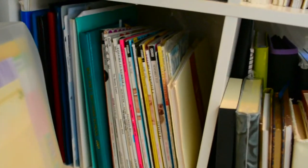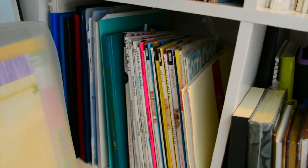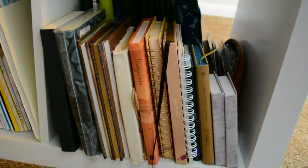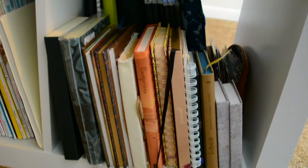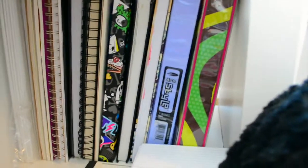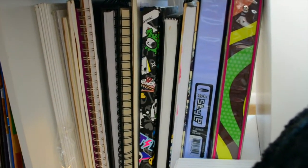Over here I keep some of my old magazines. They're mostly fitness and cooking magazines and Cosmopolitans. And my yearbook and some awards that I've got from the Navy. And here are my journals and my notebooks and some of my old planners and some pictures from my family. My chair was in the way, but I was struggling to get under here.